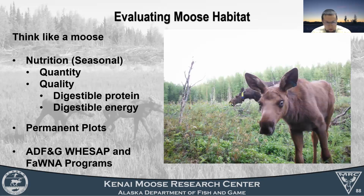The last part is what I call thinking like a moose, so evaluating moose habitat. We're going out and collecting samples and trying to quantify how much biomass is on the landscape. Then those samples that we collect, we'll be running them for digestible protein and digestible energy. However, we want to key in on just those species that moose are eating.